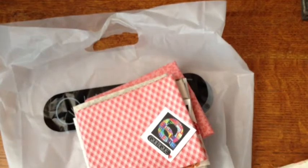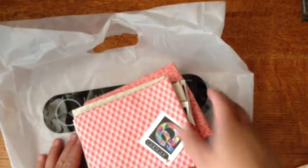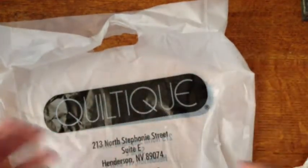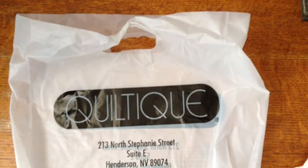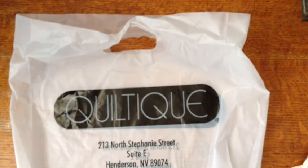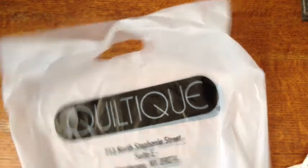Everyone, it's Amador, and I just wanted to show you guys a quick little fabric haul that I got. Yesterday we were running errands with Nathan, and I went to this one shop that I've been wanting to go to. It's called Quiltique here in the Las Vegas area. It's in Henderson, off of Stephanie, if you guys want to check it out.